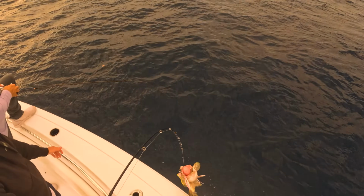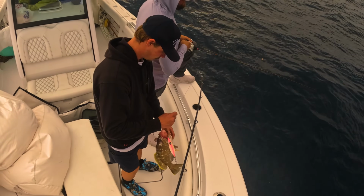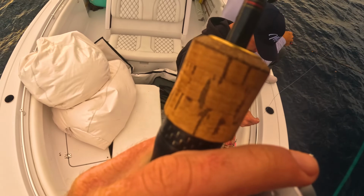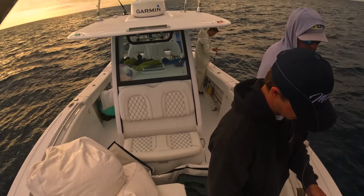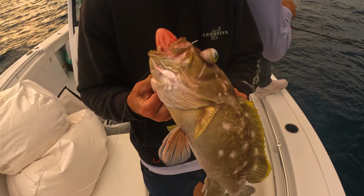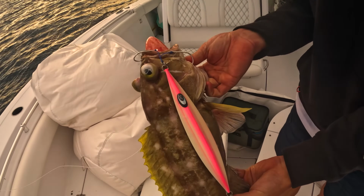Oh! Hold up! Dylan, hold up! Yellow edge! Yellow edge! Yellow edge. Woo! Ryan's out. He can have it though. Alright. Take that and eat that. One of the last drops of the day right there, baby. Yellow edge grouper of no size whatsoever.